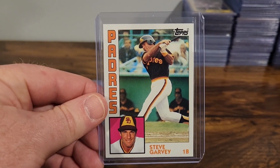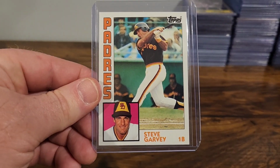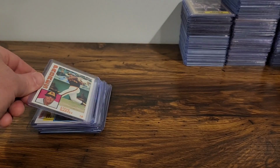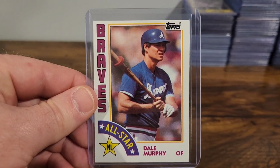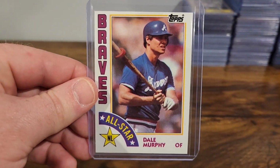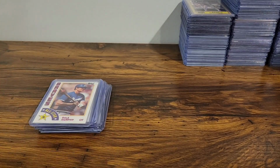That was before cable for me. So I don't know if I had Don Mattingly rookie cards in there or not, or Darryl Strawberry or any of the air quotes big cards from this set back then, but it wouldn't have mattered to me anyway.